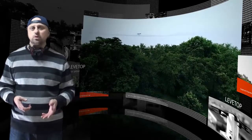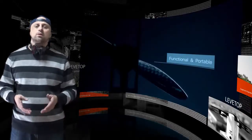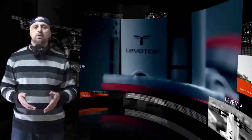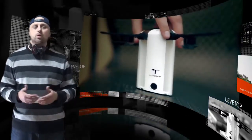The makers like to call the LeveTop an intelligent drone, and the functionality is mostly focused on capturing high-quality photographs by making use of autonomous GPS tracking. This drone comes equipped with a digital camera with CMOS sensor. The stabilized camera offers a 120-degree FOV, a feature that will come in handy to shoot panoramas and larger landscapes.